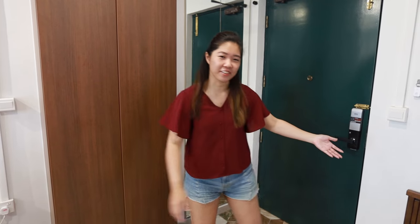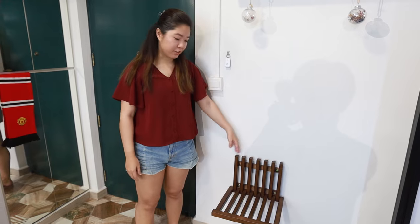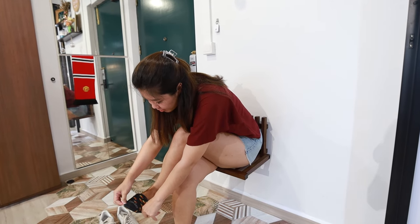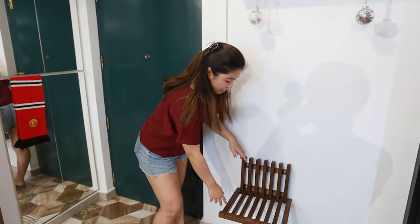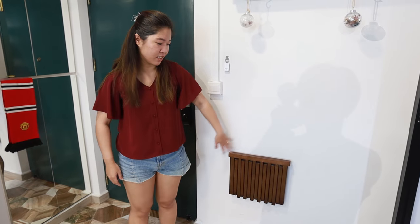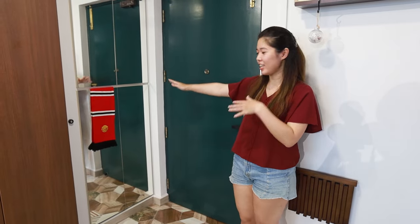So after you wear your shoes, where do you go? You have to go and sit down. So we got this small settee from Taobao. We really like it because of the color which coincides with our tiles as well as our shelves. After you sit down and wear your shoes, you just flip it up. We like it because it's flush and looks very aesthetically pleasing.